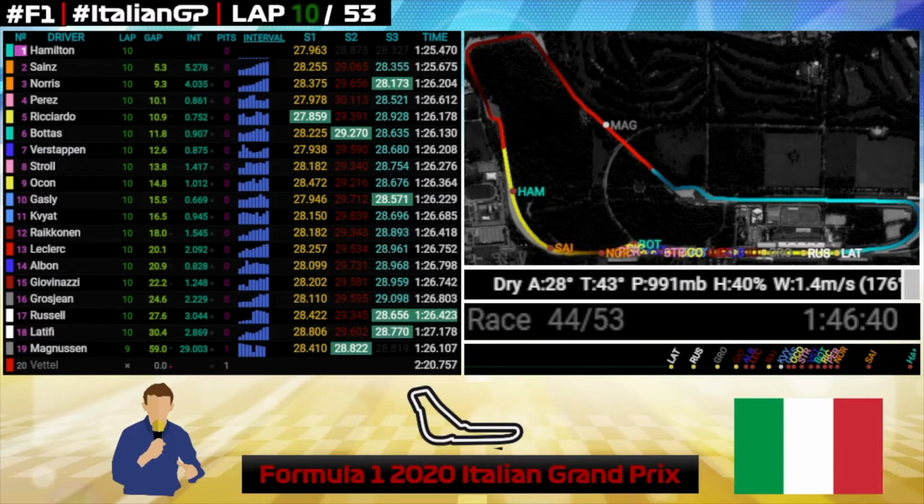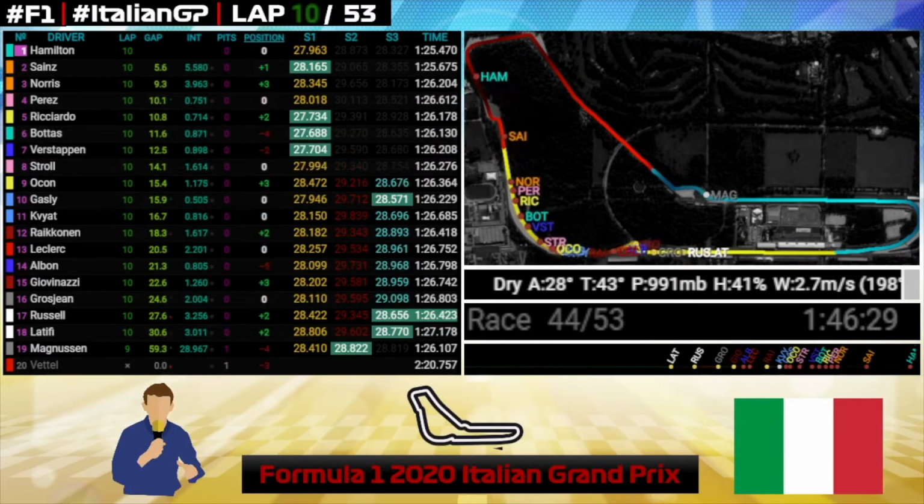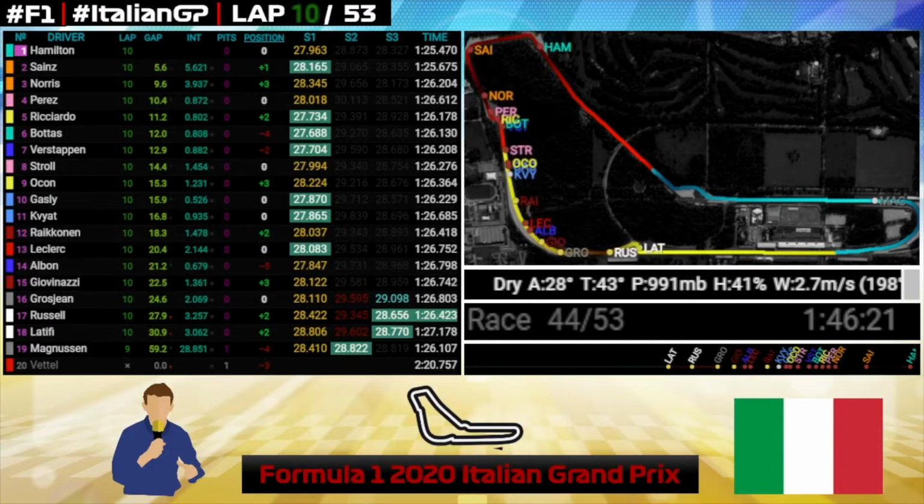Going down to turn one, he nerfed Romain Grosjean off the track. Now, I think that was Grosjean getting caught in the tow and not knowing he's there. Ooh. Big bit of debris flicked up and hit the camera. Just missed the halo and it broke the camera. Mind you, the halo is there to protect the driver, not the camera. Yes.